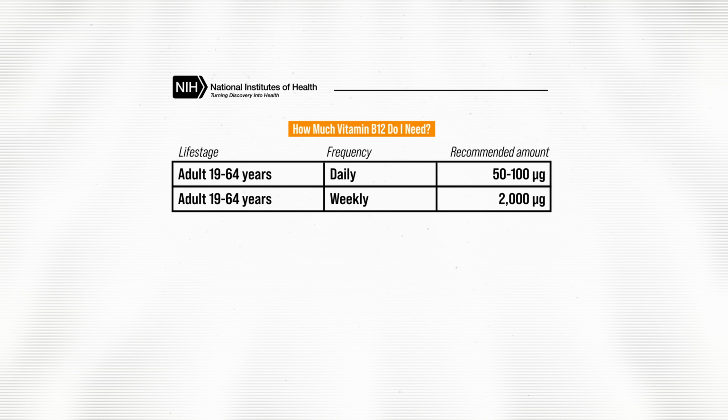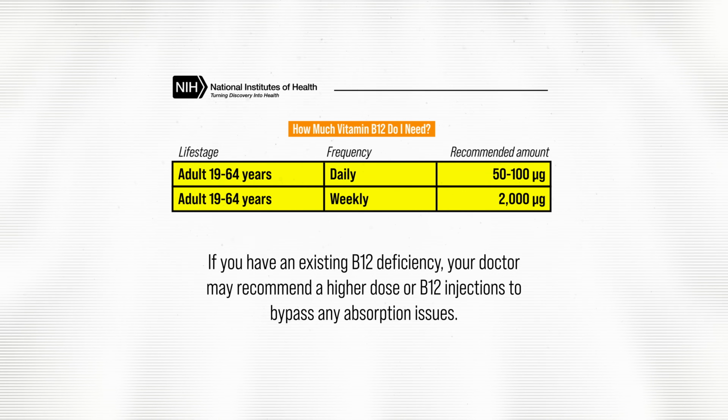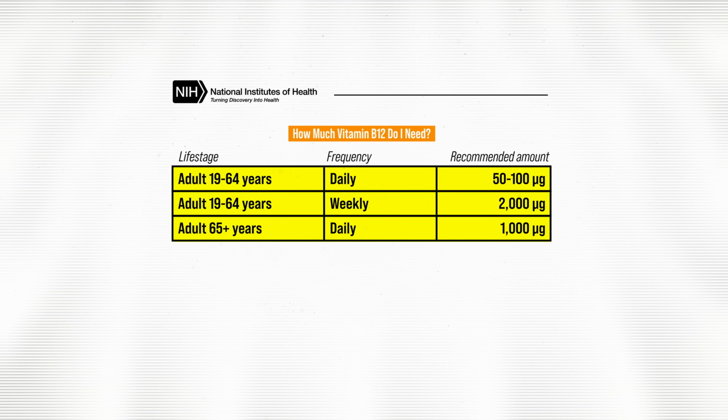Most people will benefit from taking 50 to 100 micrograms of B12 daily or 2,000 micrograms weekly. If you have an existing B12 deficiency, your doctor may recommend a higher dose or B12 injections to bypass any absorption issues. As we age, our ability to absorb B12 declines, so for those over 65, the recommended dose may increase to 1,000 micrograms daily under the guidance of a doctor.